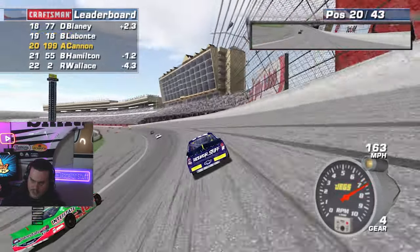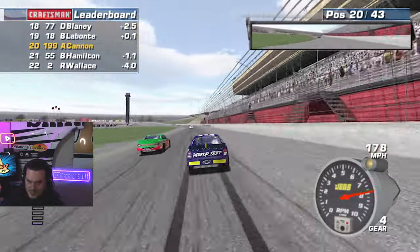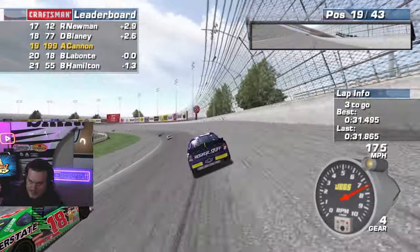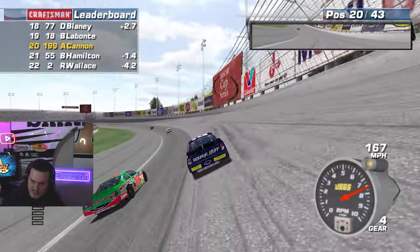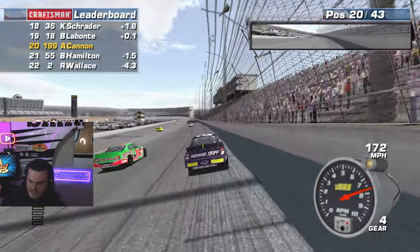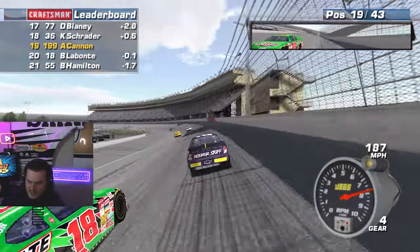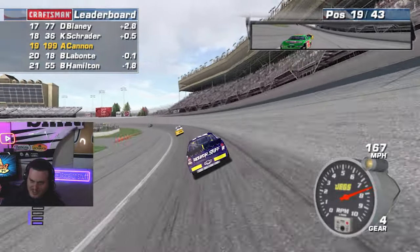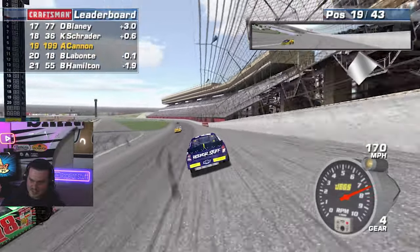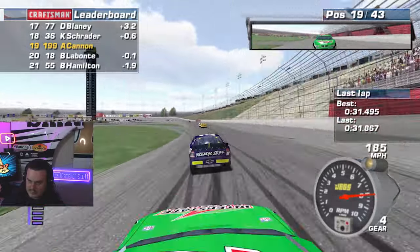Car low. I did not have a good arc in that corner. Thankfully, I didn't wreck 2 to go. Labonte and I, but still there. Yeah, based on this little strategy, I think only like a car or two had pit before. So there's a good chance there's less than 5 cars on the lead lap when this thing ends. Last lap.